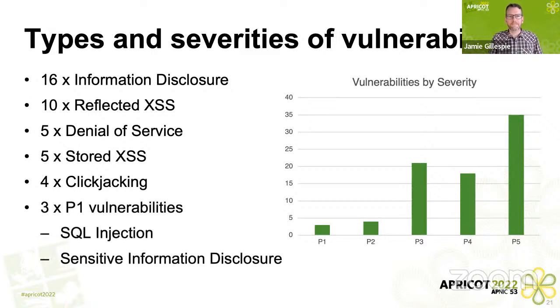Now, of the 3 priority 1 vulnerabilities, we had, I believe it was 2 SQL injections and 1 sensitive information disclosure. The sensitive information disclosure is where it's disclosing information that was a bit more of personal information, things that were not relating to very low-level version numbers. And of course, SQL injection is where you can execute some code onto the SQL database. So that's a priority 1 issue as well.